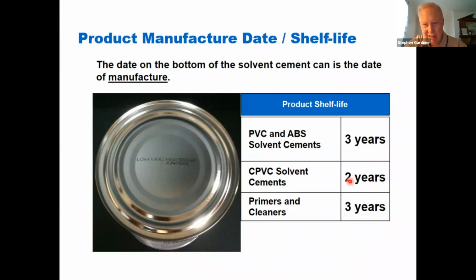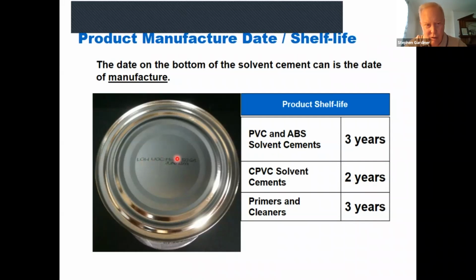Now, cans this year, they got rid of this low VOC line. They still have the batch date, but they added the expiration date, so you don't have to sit there and try to remember which of these is which. It will be on the can now.